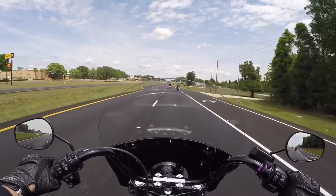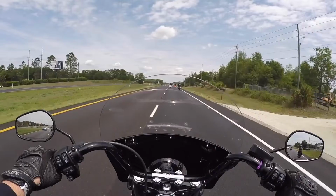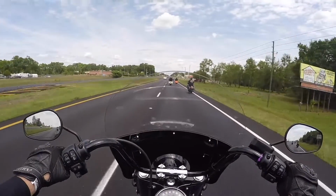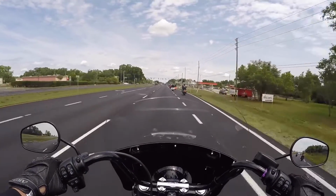I got this nice little vibey thing going on, but unlike my Evo, the bars, the mirrors, everything is clear and not really shaking. Good rear brake action there. Alright, looks like we're turning. And not too luggy when you're out of gear. If you're in too high of a gear, like I was right there, it wasn't really luggy, so it's nice.